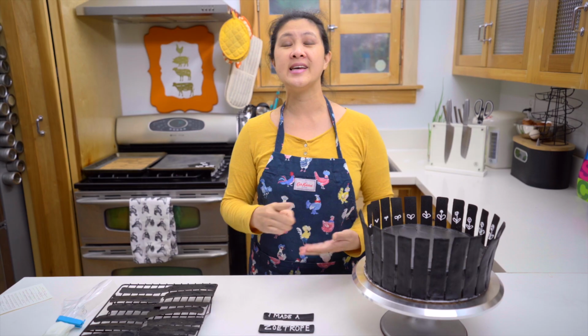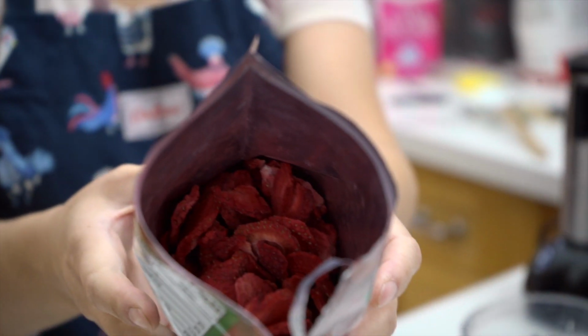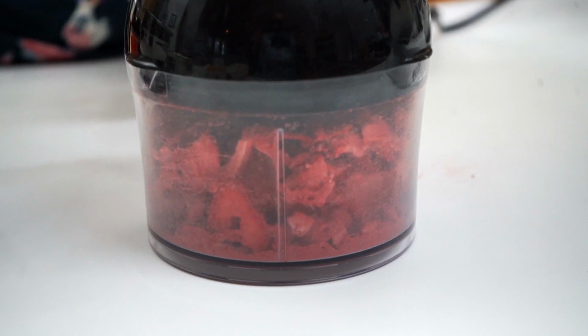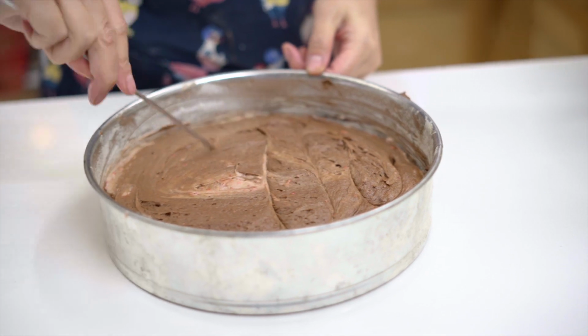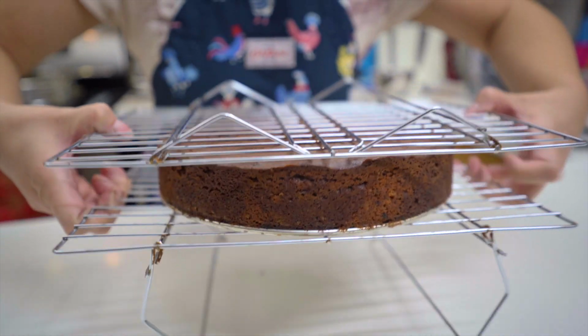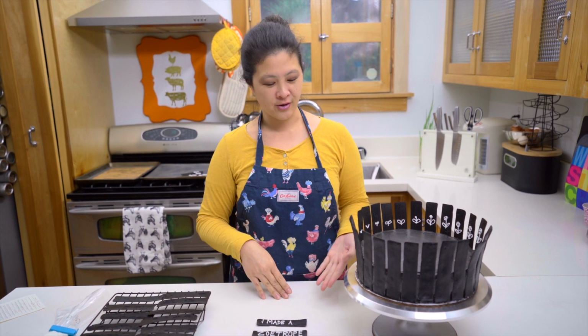Freeze-dried strawberries are a really awesome way to get concentrated strawberry flavor. So I bought some freeze-dried strawberries from Trader Joe's, pulverized them into a powder, and mixed them into half of the cake batter, and then swirled that with the chocolate. And then baked. And then for the frosting, I just made a black cocoa frosting.